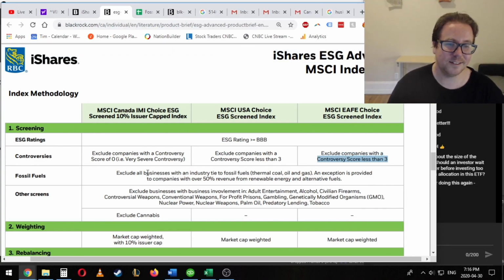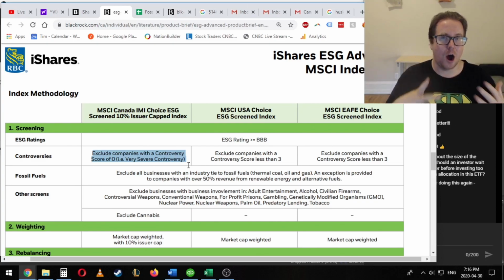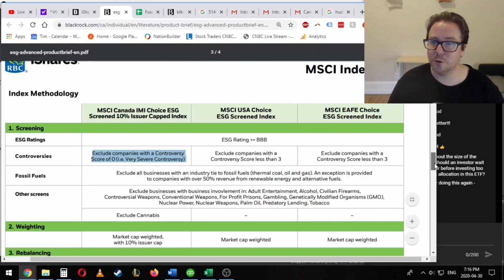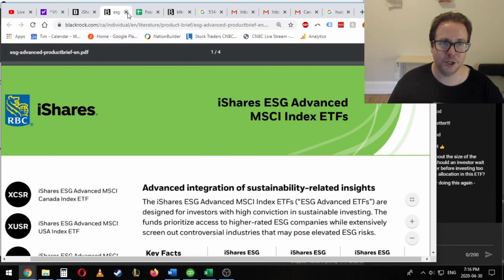My guess is that they're really going out of their way, because Canada is so heavily focused on the energy sector, that if they had all of these other screens, they might have ended up with a much smaller number of companies. That would be my guess. Anyway, really cool document here. I like how they break it down. Gives me a lot of information.